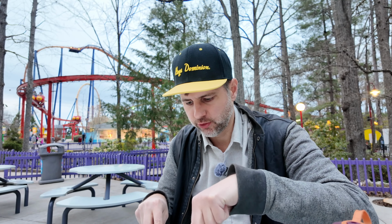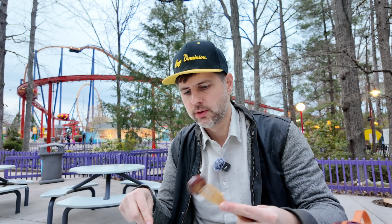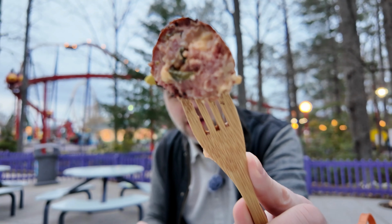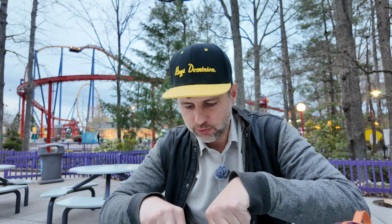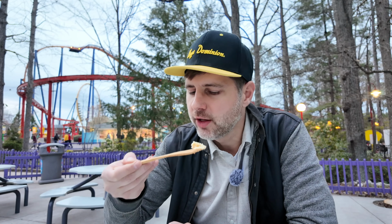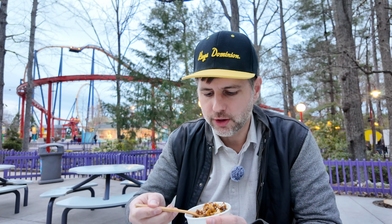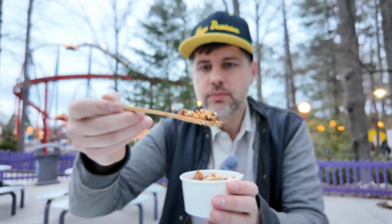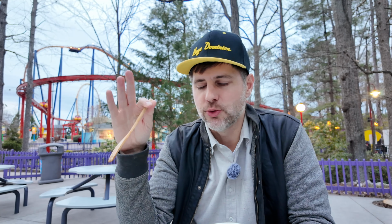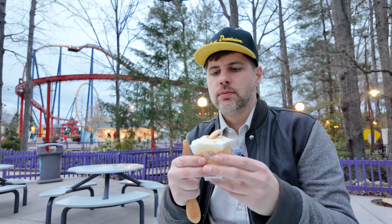Start with the sausage here. I'm excited about the sausage. It says it's jalapeno smoked sausage. So you can see pieces of jalapeno in there. That is really good. Wow. There's like a little bit of cheese in there too. This is actually fantastic. Now let's try a little cornbread. It's very crumbly, but it's good. And finally the street corn. Oh, this looks fantastic. It's got bits of cheese here. That's really good. You wouldn't expect to find this at a theme park.